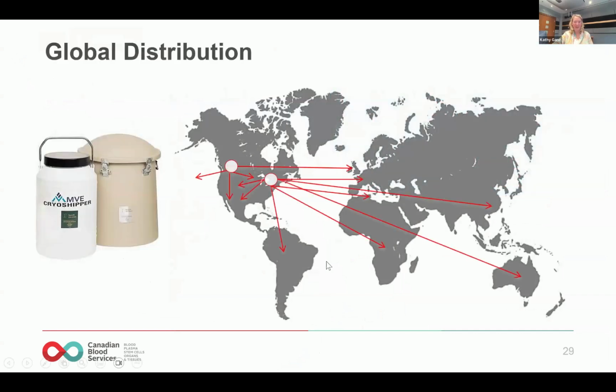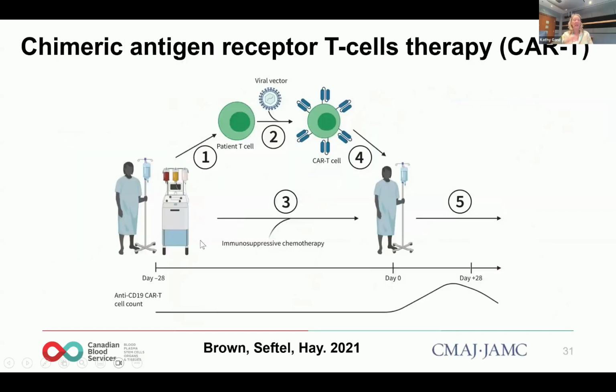I'll skip over these, but just to show you, these are the units that we would use to ship cord blood units, and many of our units are distributed internationally. And part of that is because our criteria is for large units that are of high quality, meaning that they have a very high cell count and are used mostly for hard to match patients.